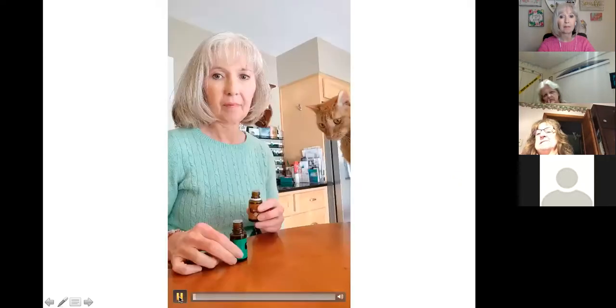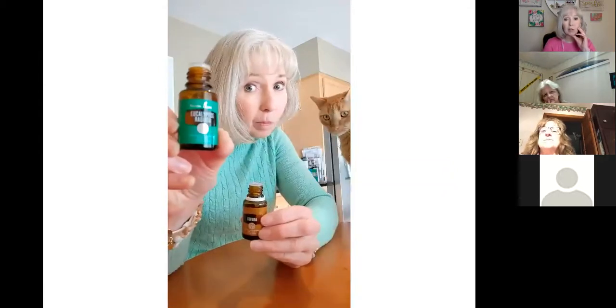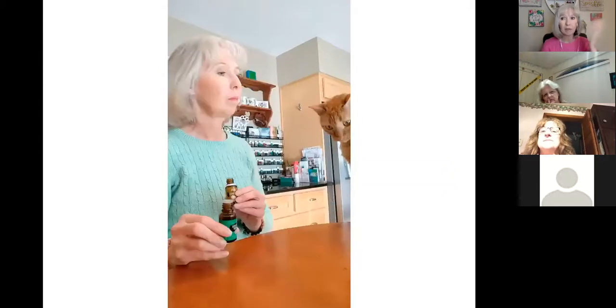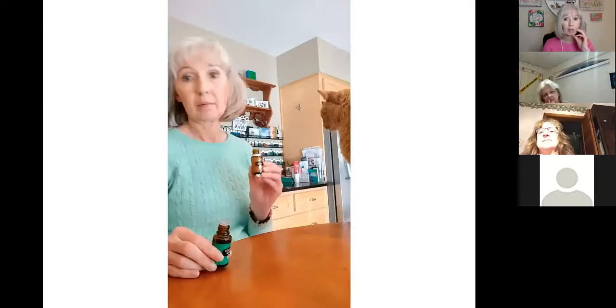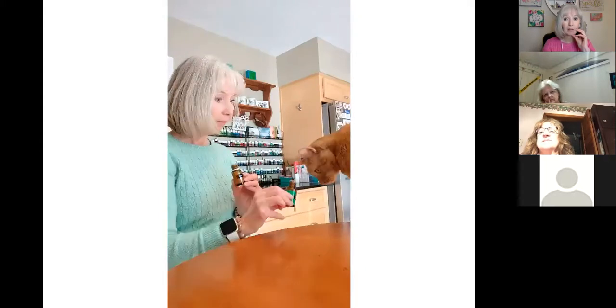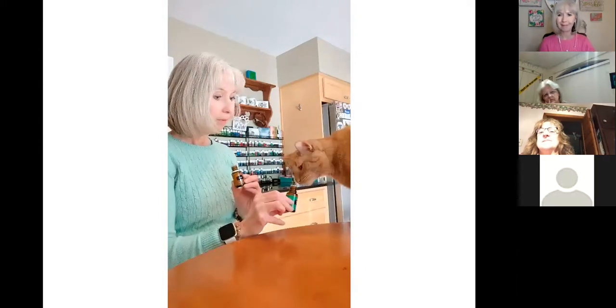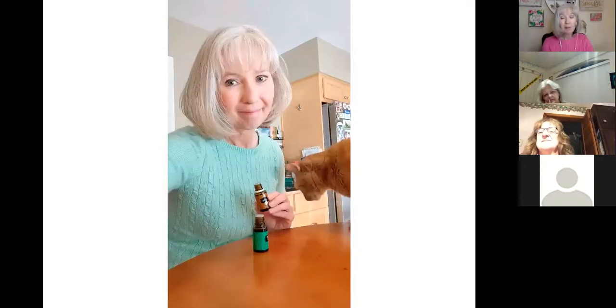Okay, this one I just posted yesterday on social media, and I was really surprised at the result. I'm testing Eucalyptus radiata against Copaiba. Copaiba virtually has no scent. But watch Rudy's reaction. He's like, no, mm-mm. Look at Eucalyptus. I was really surprised. Eucalyptus is sharp. That is a hot oil.